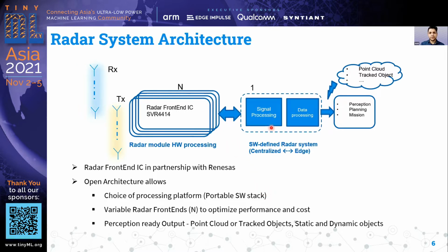Then we move on to the signal processing unit. The signal processing itself is a system stack, which is very open and component library based, capable of running on an off-the-shelf x86 processor, as well as on specialized NVIDIA GPU processors. And out comes the perception layer output, which is composed of the processed point cloud and tracked objects, where we are tracking objects in real time and reporting several features of those tracked objects.